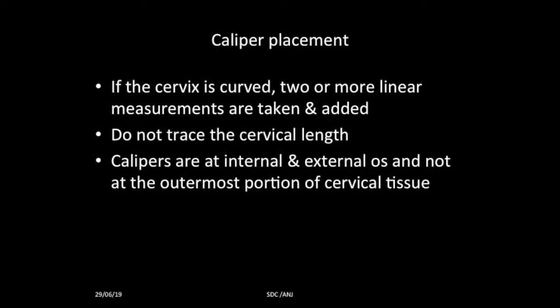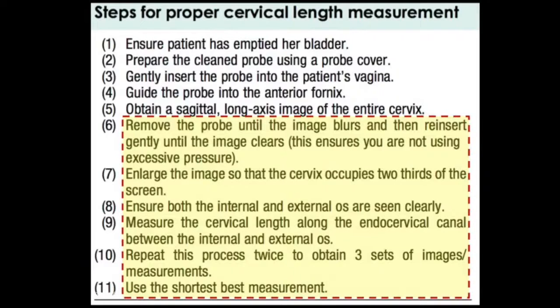How is the caliper placement done? It is done from the internal os to the external os. The cervix sometimes is curved. Then you should take 2 or more linear measurements and then add them. But you should not trace the cervical length. That is what these CLEAR guidelines say. So this is just in a nutshell how you take the cervical length measurement.